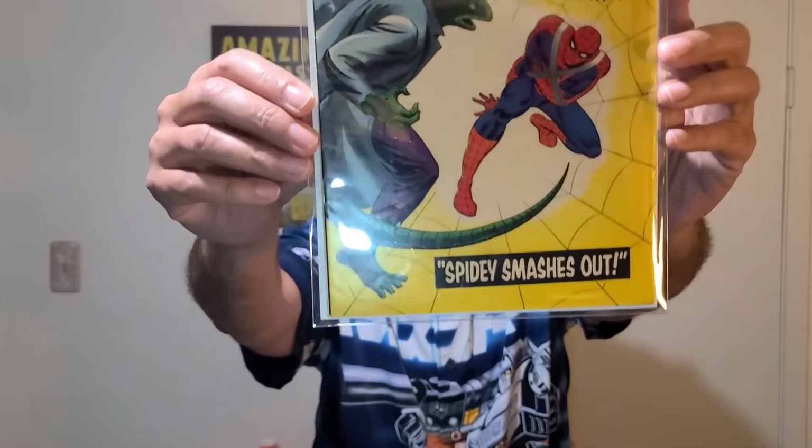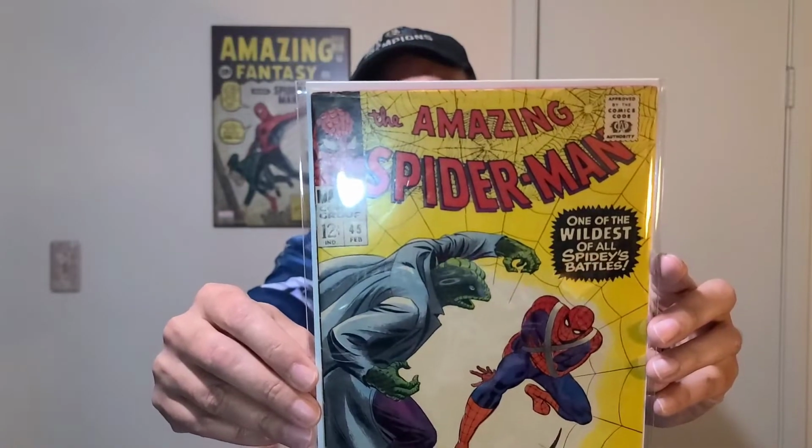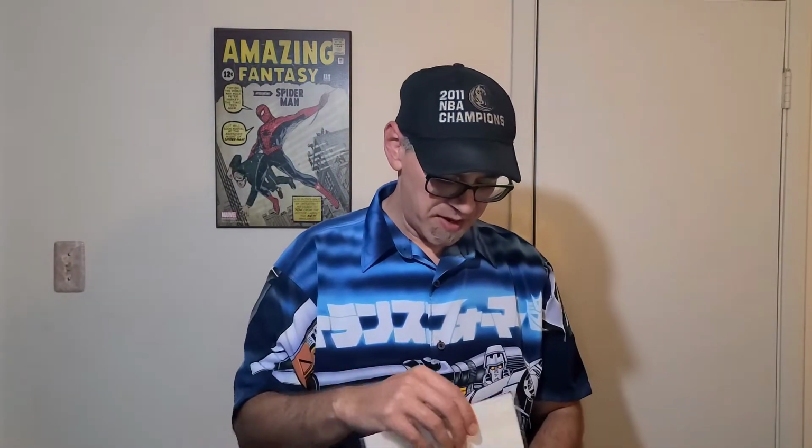Up next we have a classic yellow cover featuring the Lizard, and this is Amazing Spider-Man number 45. It's a nice copy. This is also Stan Lee's story, John Romita art. Nice yellow cover with the Lizard on it, Spider-Man looking like he's stuck in some kind of a web. Just a really nice copy, really nice cover. That's Amazing Spider-Man number 45.